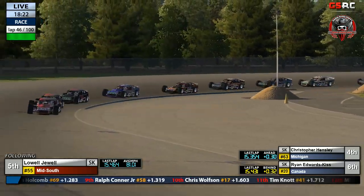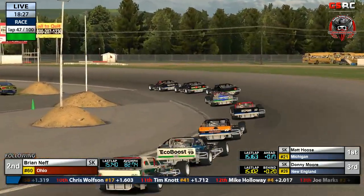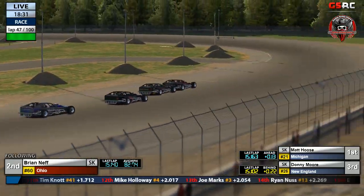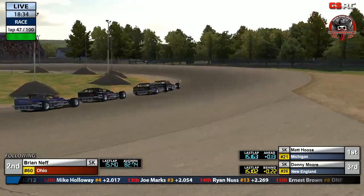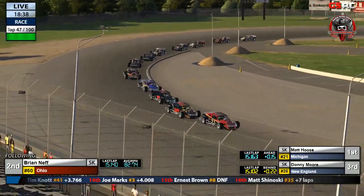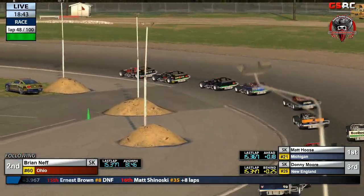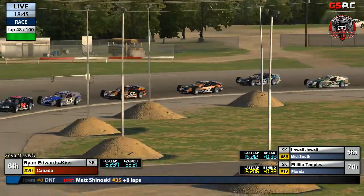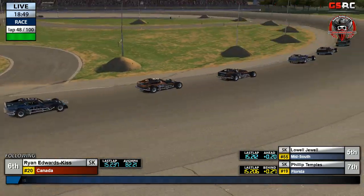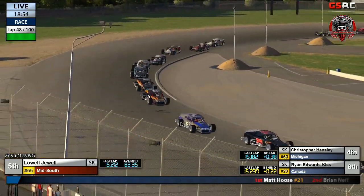I'll tell you what, the racing is hard and fast up front. Matt Hoos doing all he can to hold off Brian Neff right now. Neff just keeps giving him the business. Donnie Moore with a front row ticket to the show, watching the battle. Christopher Hensley close behind. Ryan Edwards Kiss now up in the top five. Take that back. That was Lowell Jewell that's moved up to fifth. Ryan Edwards Kiss right behind him, Brian.